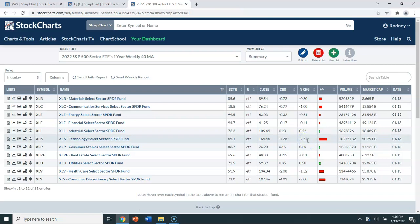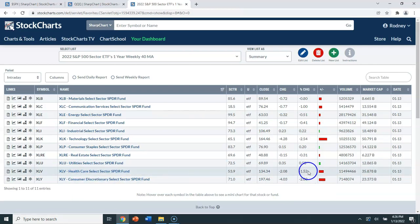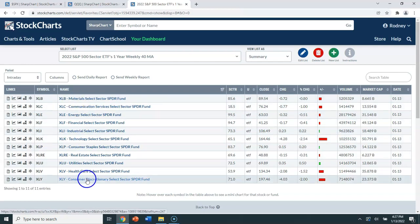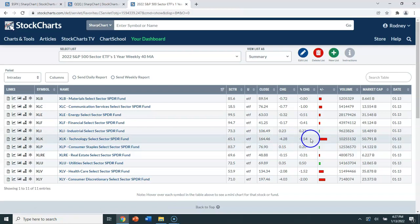Now, the reason I like to do this work, even if you're just a straight-up S&P 500 investor, guys, is that it's important to understand below the surface what is happening, because consumer discretionary was down 2%, healthcare down 1.52%, but technology down 2.54%. Even though there are 11 sectors, they're not equally weighted, right? The tech sector, as a weighting of the S&P 500, makes up over 25% of the S&P 500. So if the tech sector is down, especially down over 2.5% in 1 day, as it was today, that's going to be really hard, regardless of what the rest of the sectors do.